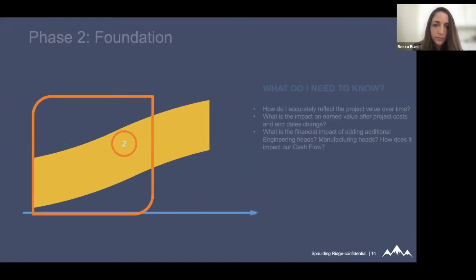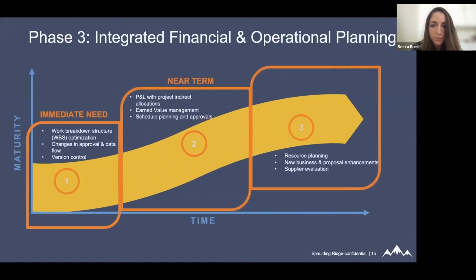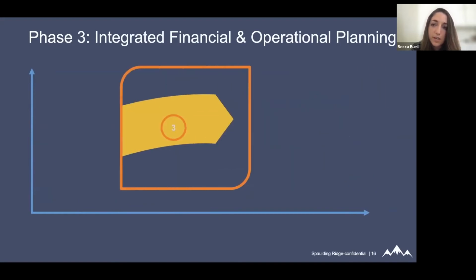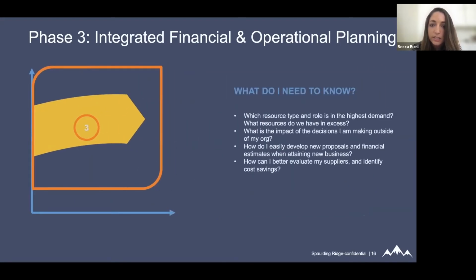And then finally, double clicking to get to the true integrated financial and operational planning needs here, it's really looking at the individual named resource planning and looking at the roles to understand, from a bird's eye view, what resources we have in excess, and what is the impact of that excess on the rest of the organization?